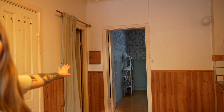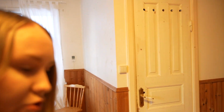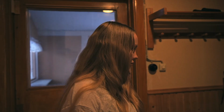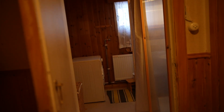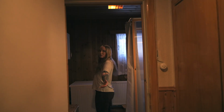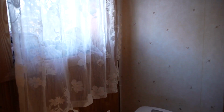In this corner here, where we have the drape hanging, that is our first bathroom. When it got really cold a couple weeks ago, the pipes froze in this room. We're a bit scared to use the bathroom in here because we don't really know if the pipes are working properly. It's essentially a really outdated bathroom. Not that big, but it's functional. It's the same size as my bathroom in Gothenburg, so I'm not complaining.